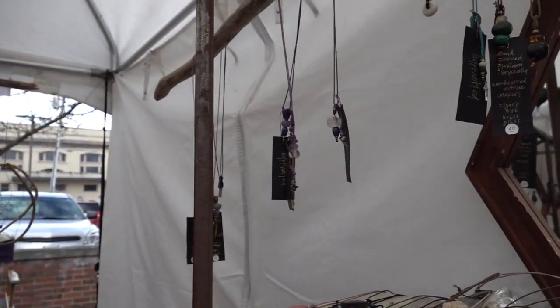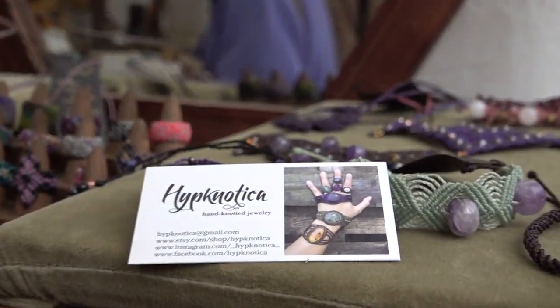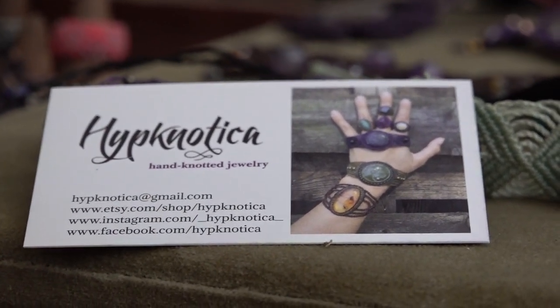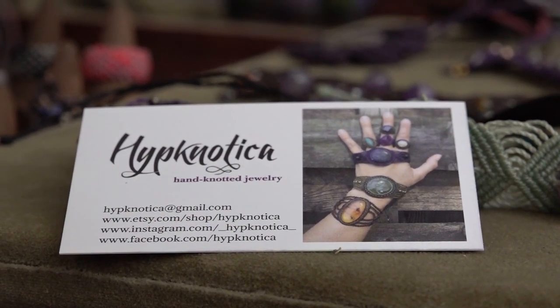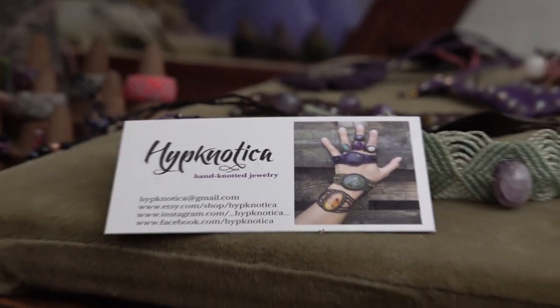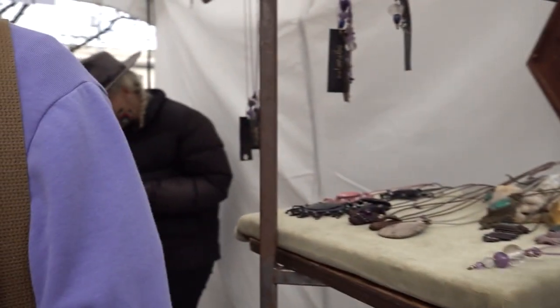Do the blessing bracelets, are they going to be gifts? Yes. They will get little write-ups explaining what their concept is. And is the Bookamara a gift? Yep. Okay. There's the card right there, folks. Hypnotica. You picked really good ones.